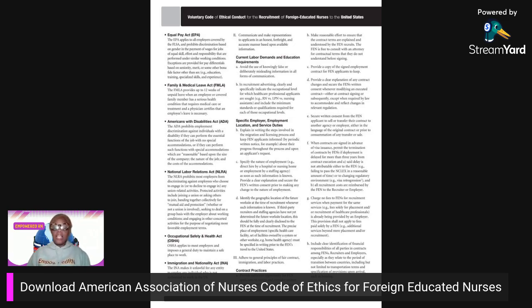Now, other acts they speak to include the National Labor Relations Act, which protects employees who choose to engage in any union-related activity. So if you want to join a union and you're under an agency, this prohibits employers from discriminating against you for doing that. You have the Occupational Safety and Health Act, called OSHA, which requires employers to maintain a safe place of work. Then you have the Immigration and Nationality Act, called the INA, which makes it unlawful for any entity to employ an individual who is not authorized to work in the United States.